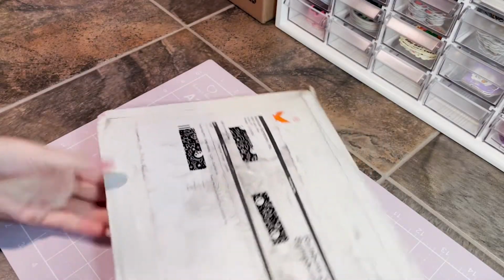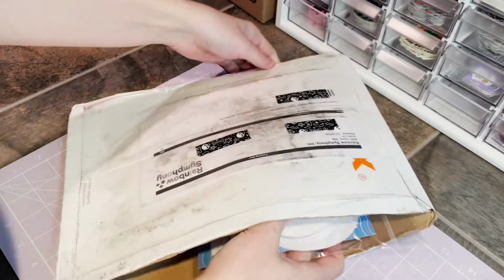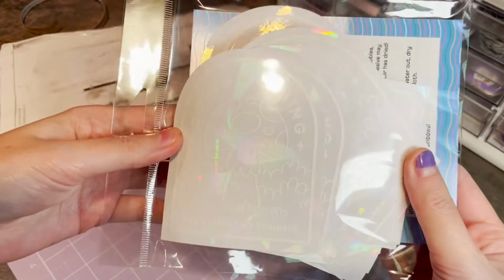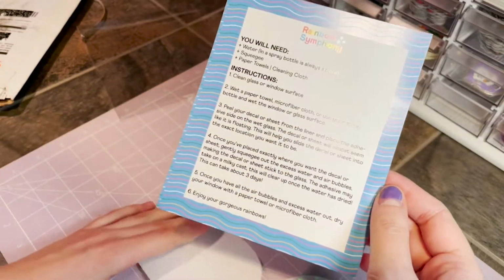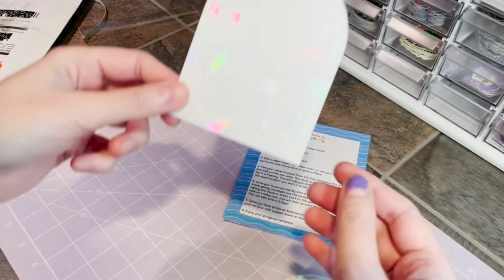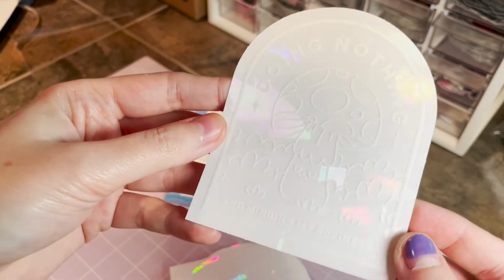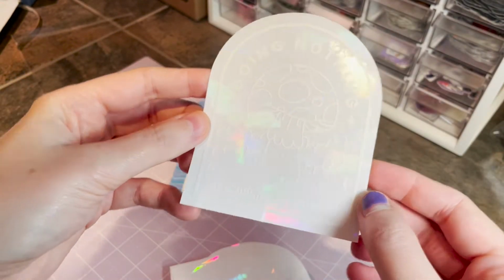People, brand new product from Rainbow Symphony. It's my window clings. OMG. Oh my god. Wow, okay. Oh my god, cute. That's nice. It comes with instructions. I'll definitely be sure to copy this and put it in the listing on my website. It says doing nothing and minding my business, and it's a little mushroom for fall.